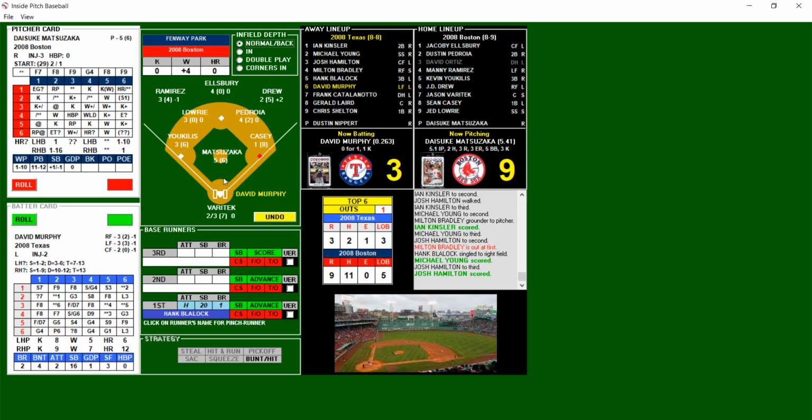And with that, David Murphy is up. Murphy is 0 for 1 with a strikeout. And here is the pitch. 2-6, column 2, row 6. Possible error. Possible error on a throw. 2-1. Column 2, row 1. Fly ball to Drew. And that is going to be out number 2, 2 away. And that's going to bring up Frank Catalanotto.